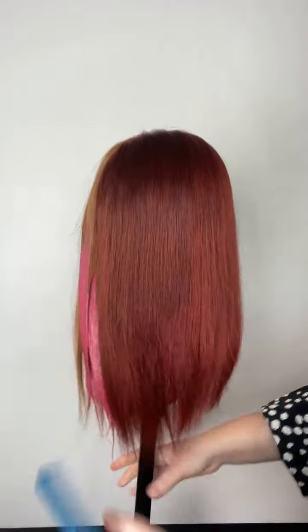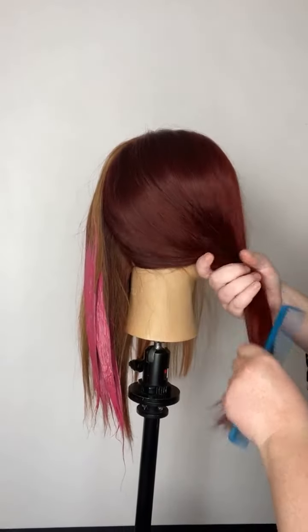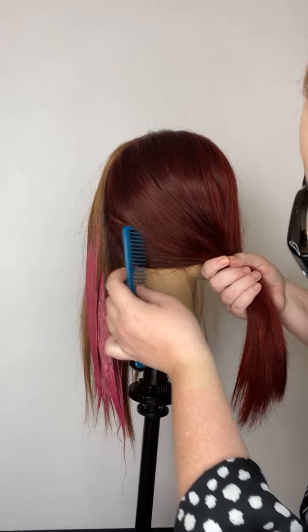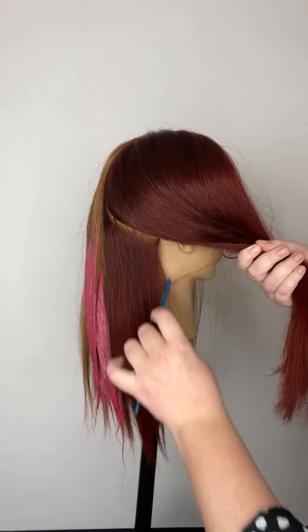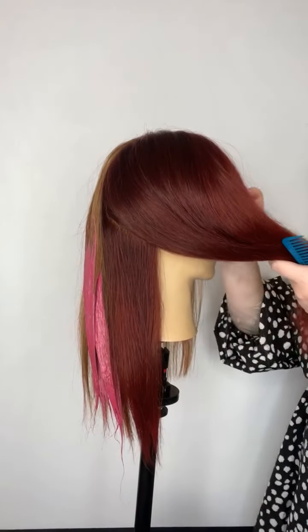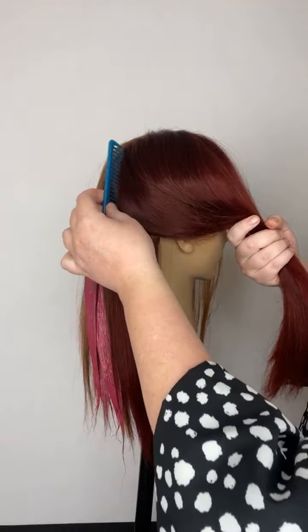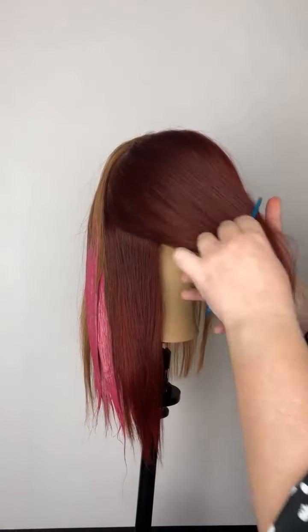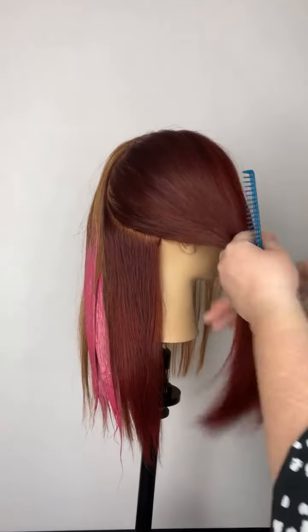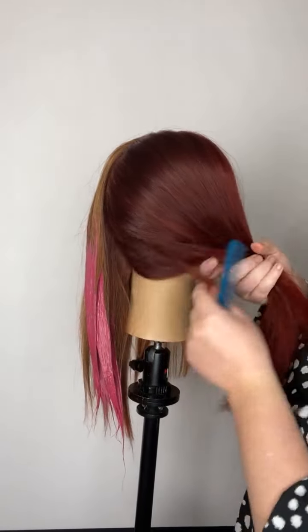Okay. So let's go ahead and style this chickadee out. And I am going to use one of my favorite tools for this season, which is the GHD Classic Curve Wand. And I'll show it to you in a moment. And I am going to work diagonal back.